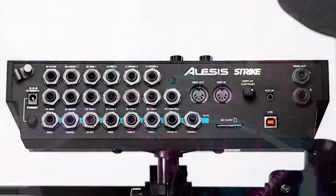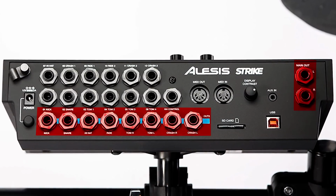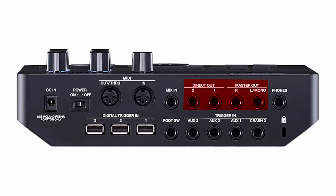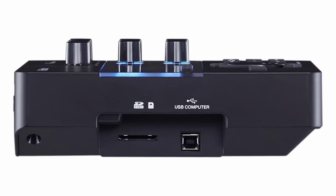Moving ahead to outputs, the Alesis Strike Pro SE has 8 direct outputs and right and left master outputs. The TD27 gives you only 2 direct outputs and then right and left master outputs. But it does give you 28 channels of audio over USB.